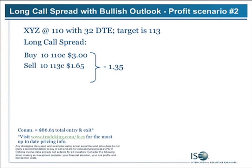All right, so XYZ moves up to 113 as you expected, and the spread increases in value. So the spread that you bought for 135 has now gone up in value to be worth 195, right? Sounds great. You're up 60 cents per contract times the per share, right? Well, what could you do? One thing you can do is exit the trade right now and keep the 60-cent profit, less your commissions. That's not a bad way to go.